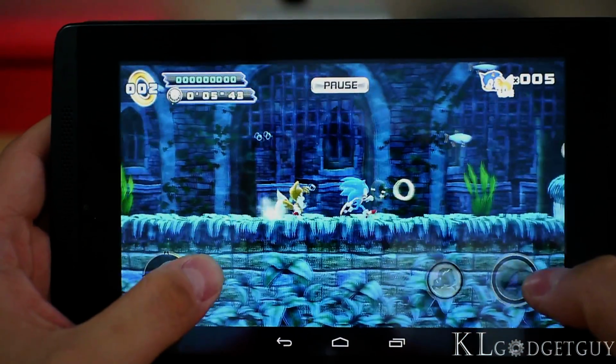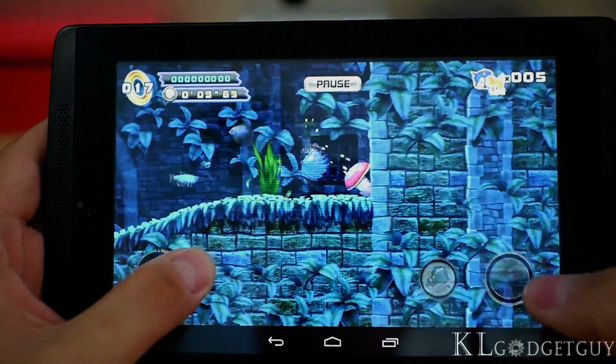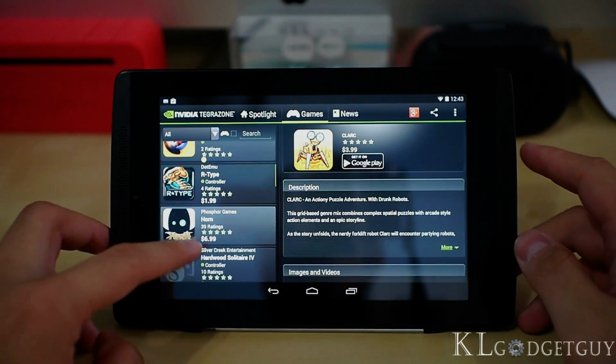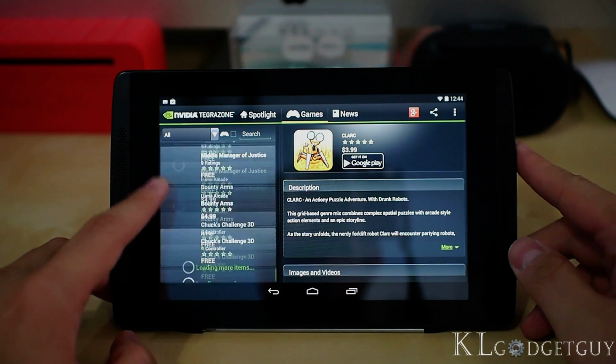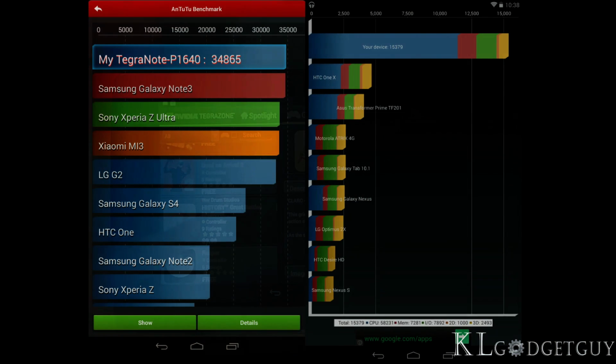The Tegra Note 7 is a killer in terms of gaming. Graphics-intensive games show amazing, realistic graphics effects. However, the selection of Tegra-optimized games is still very limited, and you will likely complete all titles easily if you are a hardcore gamer. We hope Nvidia continues to bring in more Tegra-optimized game titles.